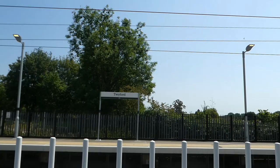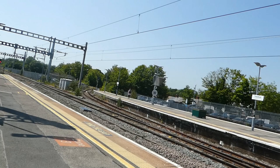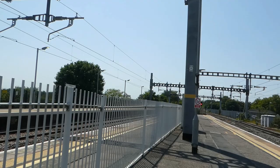And welcome to Twyford here on the Great Western Mainline and the Regatta Line. Today we are going to be seeing services operated by the Great Western Railway and the Elizabeth Line, along with some freight.